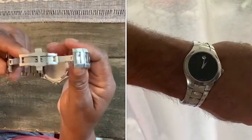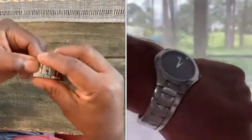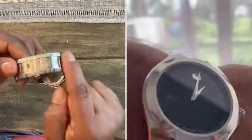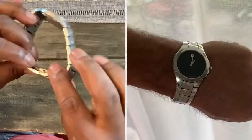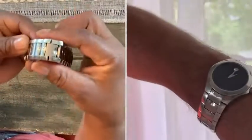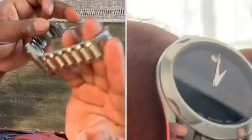I love how easy it is to open and close. These could be adjusted, by the way, the bracelet. You can take it to any jeweler, but it has these two little notches on the side. Once you just press it, it just pops right open. I love that about it.